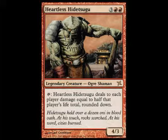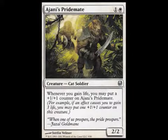If an effect would cause a player to gain or lose life, then what you do is you calculate the amount that would be gained or lost and you apply it to the team's life total. There's a card that cares about this, and that's Ajani's Pridemate. Ajani's Pridemate is worded so that whenever you gain life, you may put a +1/+1 counter on Ajani's Pridemate.